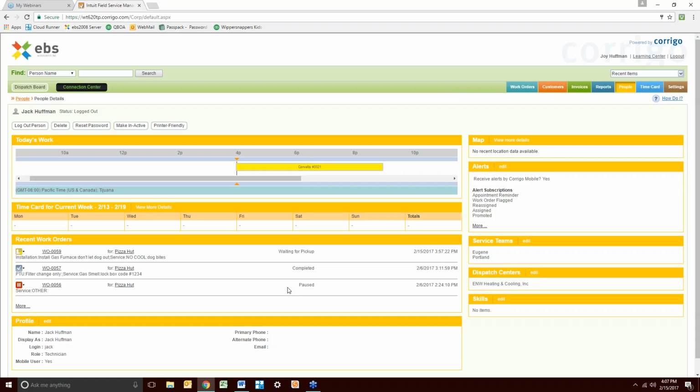The waiting for pickup is a status that all work orders start in. Normally, when I'm customizing this for a client, I don't have waiting for pickup and picked up. I take those 2 out because they're a duplication of appointments. So it's the same information, just being duplicated. The one that's interesting at the bottom is the non-primary work. If you click on that, this is if I was a secondary on a job.